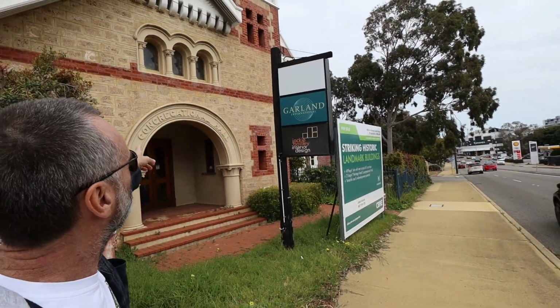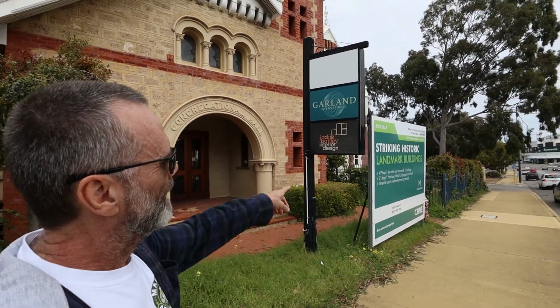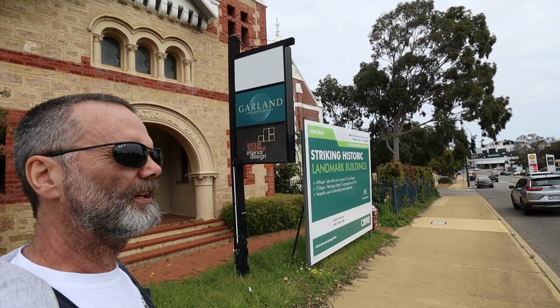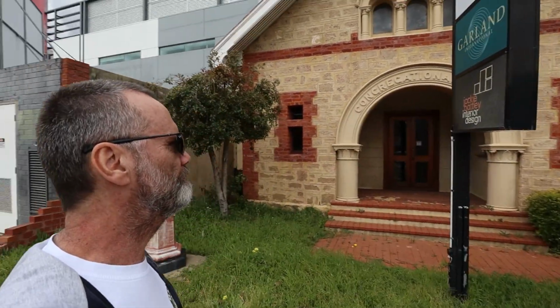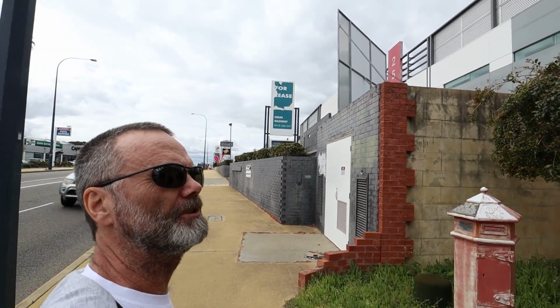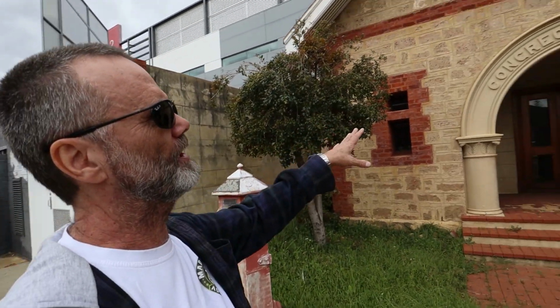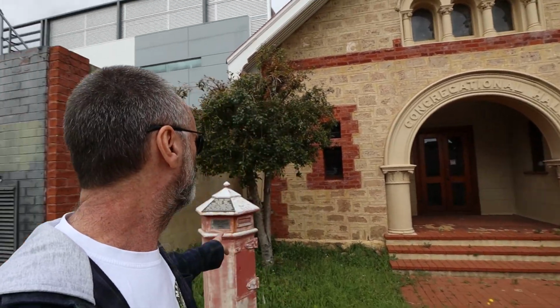This old building here, the Congregational Hall, was built in 1895 and it's actually for sale, and it's like in the Pingelly video, if you remember, the Pingelly Tavern. It's a heritage listed house, so it's not a heritage listed building, so you're not allowed to change anything. You're allowed to fix up what's here, you're just not allowed to change anything.